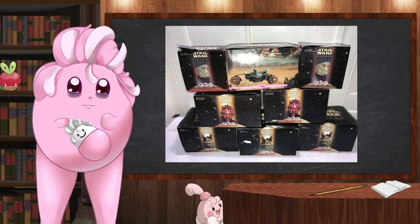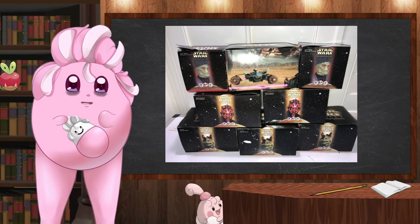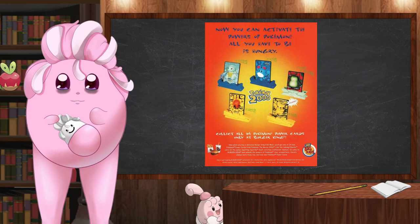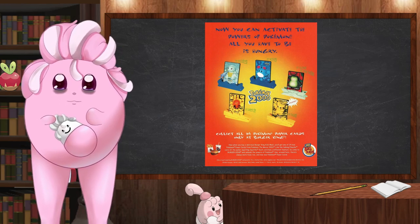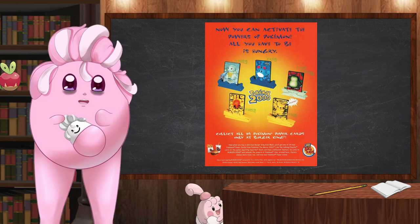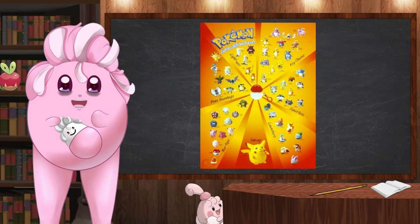I vividly remember the Star Wars Episode 1 toys, as well as obviously the Pokemon ones too. While they had Detective Pikachu stuff in 2019, and in 2000 and even 2001 and 2 I believe, they had fun little Game Boy toys, 3D cards, etc. It was at its peak in 1999.